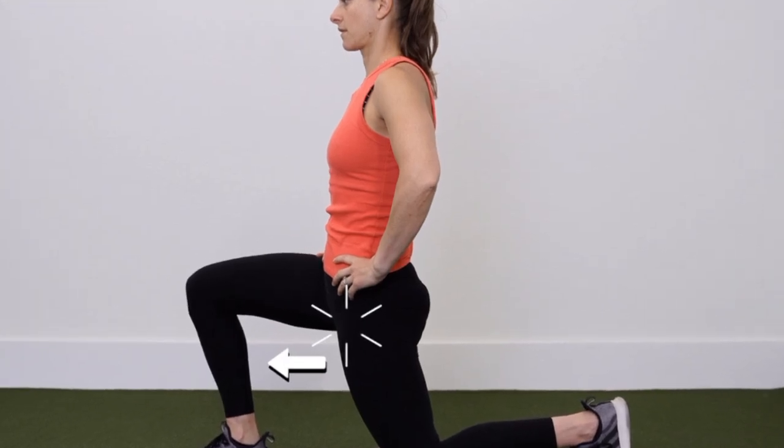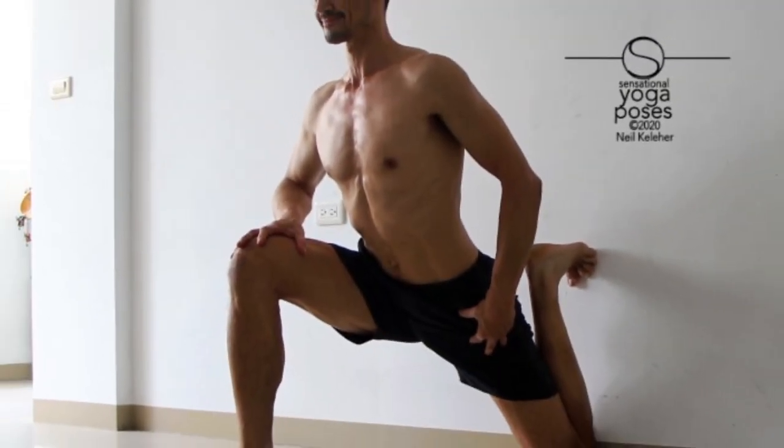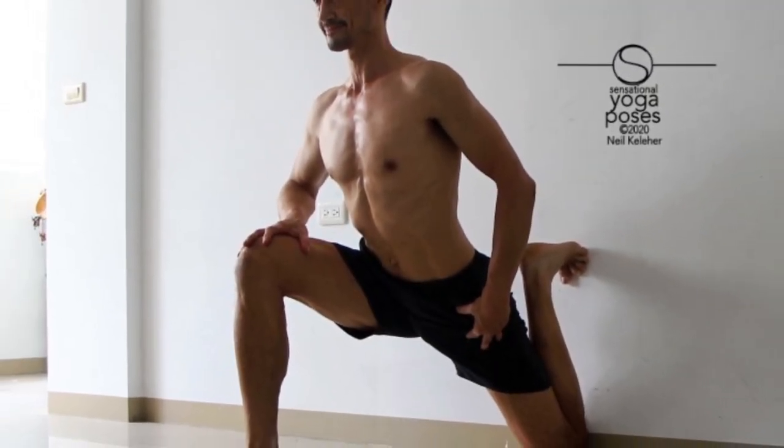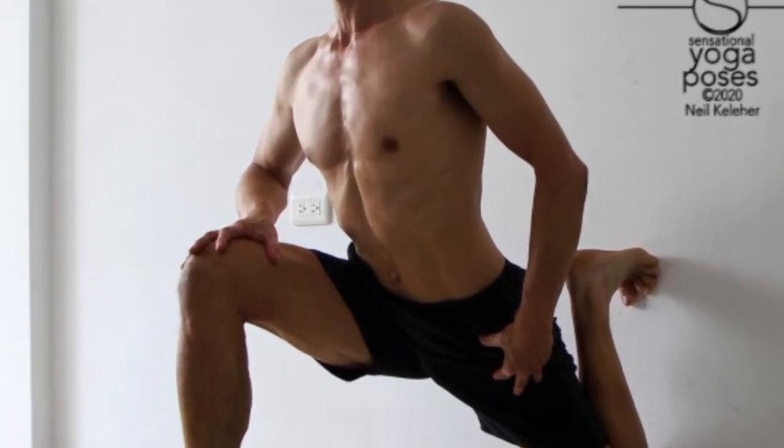Begin by performing a posterior pelvic tilt. Contract your glutes and core to tuck the pelvis under. Once your pelvis is stabilized, lift your hips toward the ceiling by squeezing your glutes, keeping your spine neutral rather than arching your lower back.